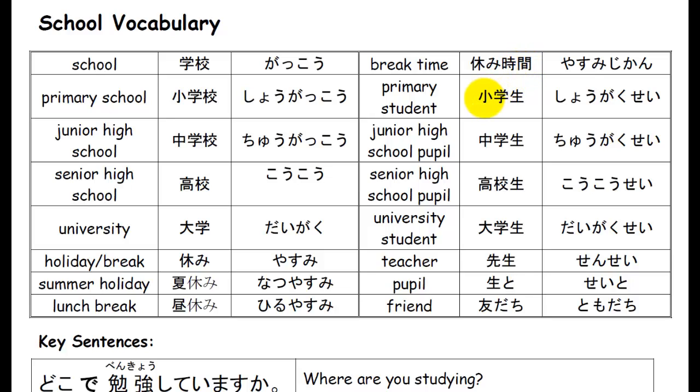Okay, now we're going to have a look at a variation of primary school, and that's when we turn primary school into primary student. Now let's go back over here and have a look at the 3 characters which mean a school. Small, learning, and there's the character for school building, and it's pronounced sho gaku ko, and then it's merged to become sho gakko.